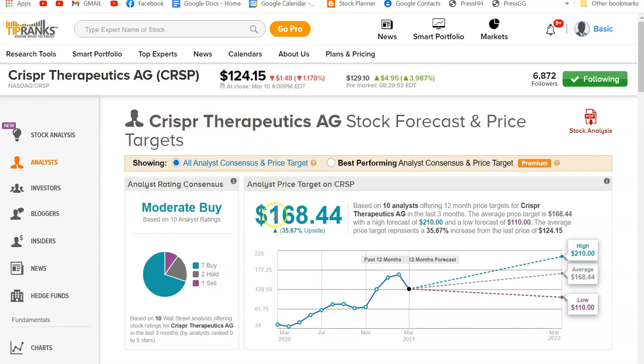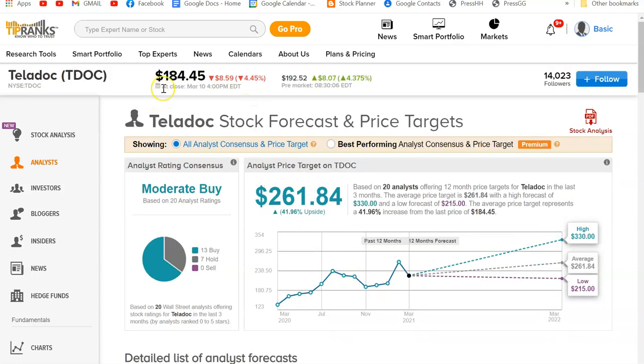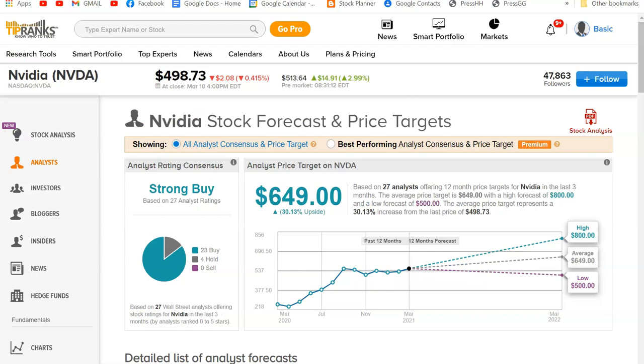This is CRSP. It has a buy rating, target of 168. It's currently trading at 124. Lots to go. TDOC, currently trading at 184. Target price at 261. Buy. Lots of room. NVIDIA, a 5G Internet of Things stock, currently trading at $500. Target of 650. Love it.